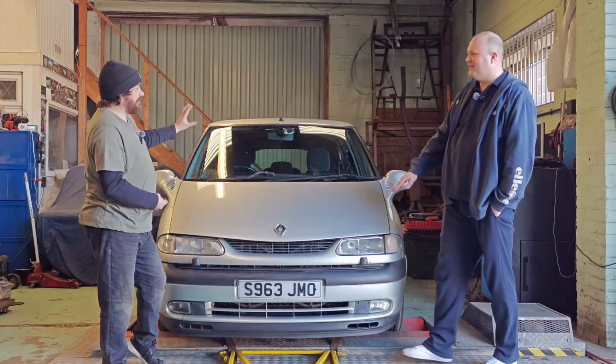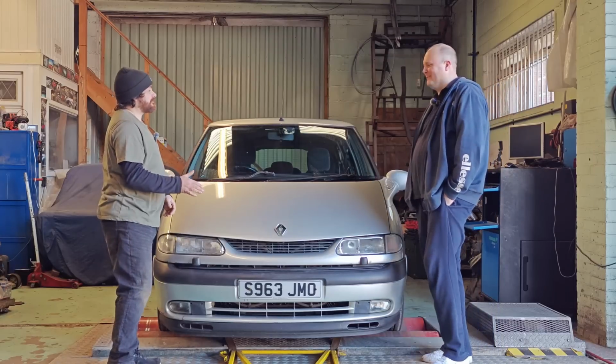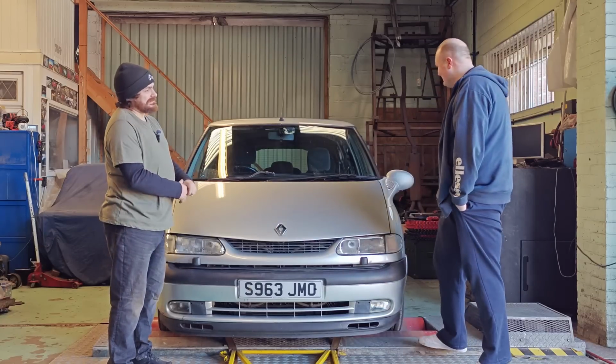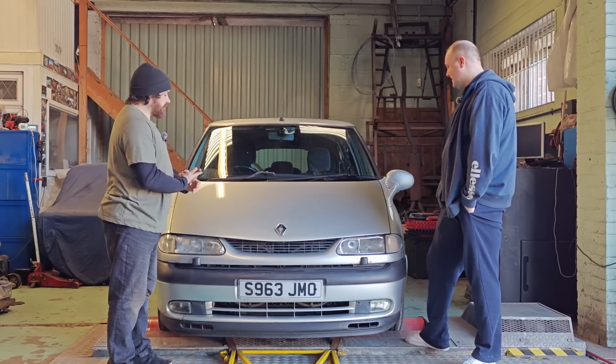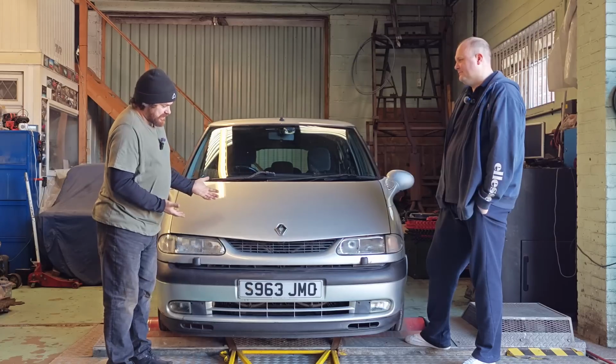Hey, it's not a Ford. Or, well, you know... No, the Fords aren't... It depends which Ford it is. So if it's a Fiesta, you're fine. If it's a Focus, not so much. But well, I'm interested. No, I've never done a Renault. I've never done a Renault on here before, and I genuinely don't know how this is going to go.